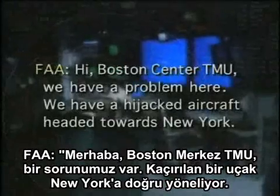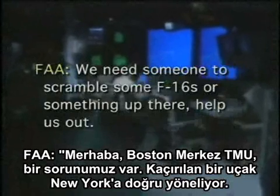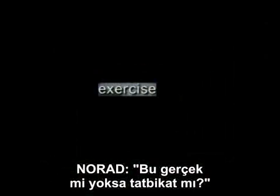Center Team U, we have a problem here. We have a hijacked aircraft headed towards New York. We need someone to scramble some F-16s or something up there to help us out. Is this real world or exercise? Is this real world or exercise?